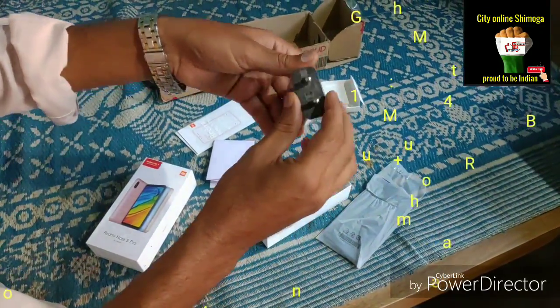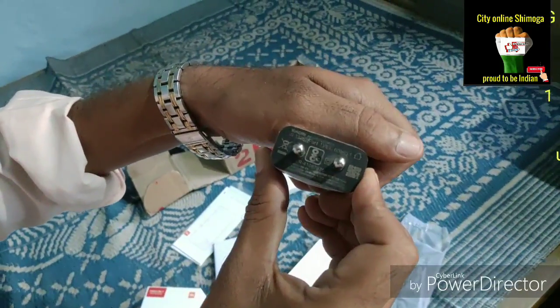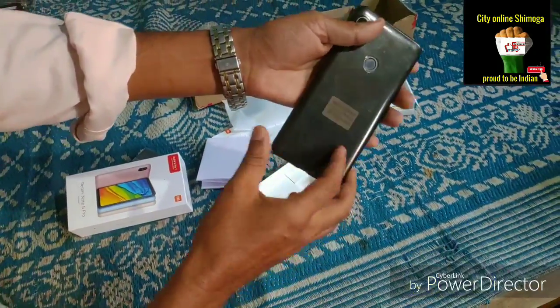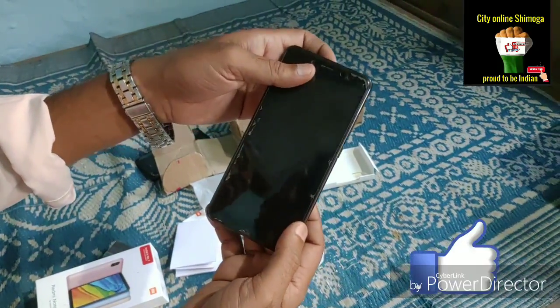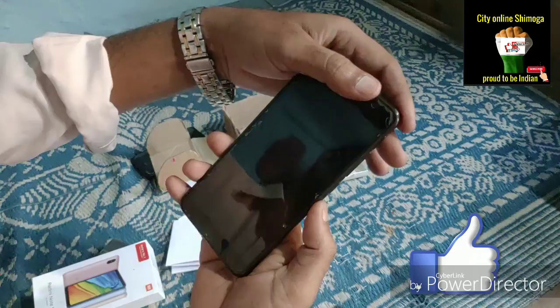This charger is 5.0. Coming back to the phone, I also got a silicone cover. The phone has some scratches, but it is in the good category. It was a very cheap price, I found it for something like 4,900 rupees.